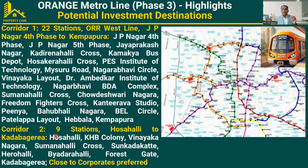So the second corridor has 9 stations, from Kosahalli to Kadabagere, this left side portion of the Orange Line, which has 9 stations and includes the PHP colony and different places. These areas, like Kengeri, the leftmost western side, are not much developed, but there is potential there to invest and get good appreciation. Close to corporates is preferred, and these are not very well developed areas. So I would say it's a developing area. It's not well developed. So we should visit and see the locations, what the potential for appreciation is, and invest in those locations.